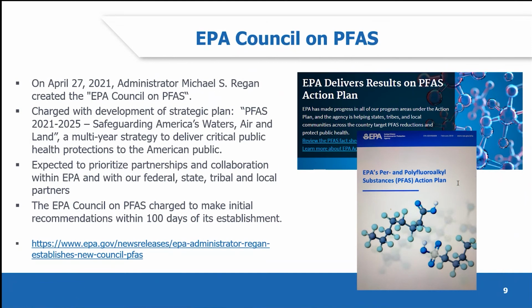This is EPA's Council on PFAS. Under the new administration, on April 27th of this year, EPA Administrator Regan created the EPA Council on PFAS. They were given a number of charges, one of which was to develop a strategic plan. This will be titled the PFAS 2021-2025 Safeguarding America's Waters, Air, and Land Strategic Plan. It's a multi-year strategy to deliver critical public health protections to the American people.